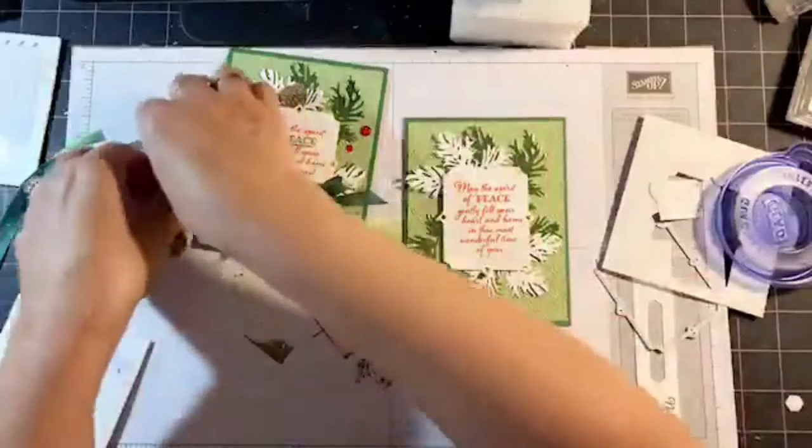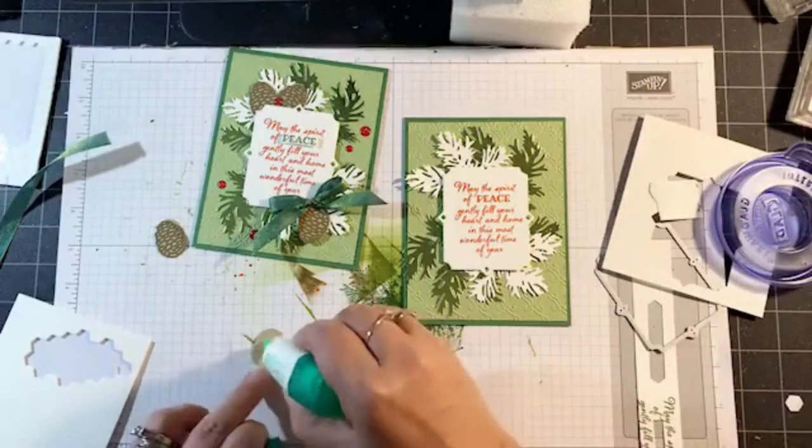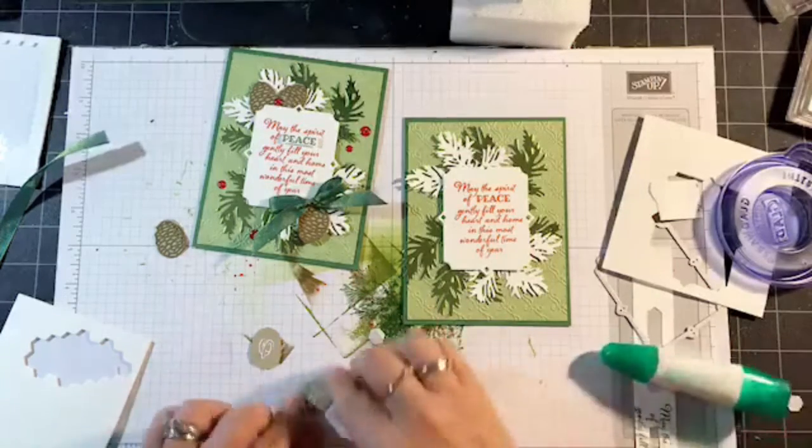I see a lot of you guys liking this card. I'm so glad to see that. I love seeing all the hearts go by, all the love.